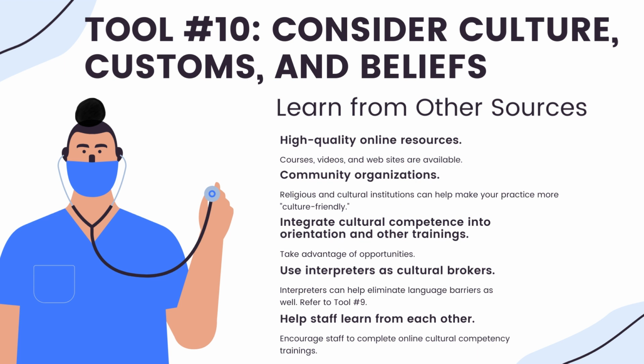Integrate cultural competence into orientation and other trainings. Take advantage of opportunities to integrate cultural competence into all of your training activities. You can also use interpreters as cultural brokers. Interpreters can eliminate language barriers as well as help you and your patients avoid misunderstandings due to cultural differences.